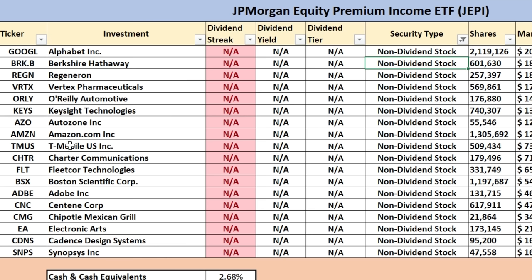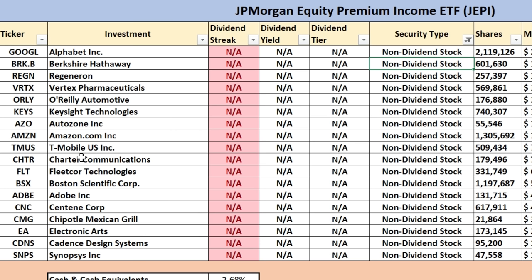AutoZone, Amazon, T-Mobile, Keysight up here, Charter Communications, FleetCor, Boston Scientific, Adobe, Centene Corporation, Chipotle, Electronic Arts, Cadence Design, and Synopsys. Now, I have no problem with owning non-dividend paying stocks. It is just a little bit interesting to me that this is a fund that focuses on income, yet they also are looking to balance their capital appreciation and potentially the growth in the portfolio with some of these non-dividend paying stocks. Though you could even make the argument that in 2022, this actually hindered the portfolio.